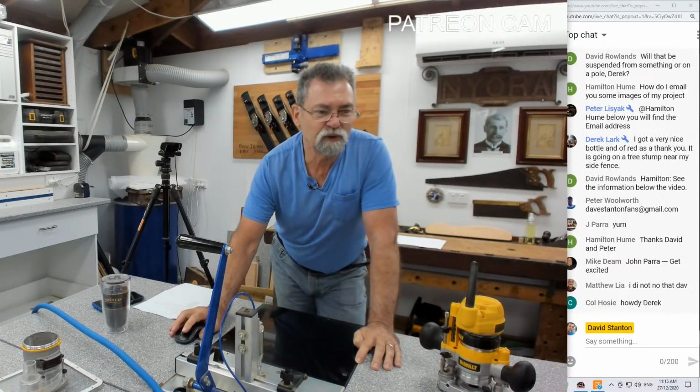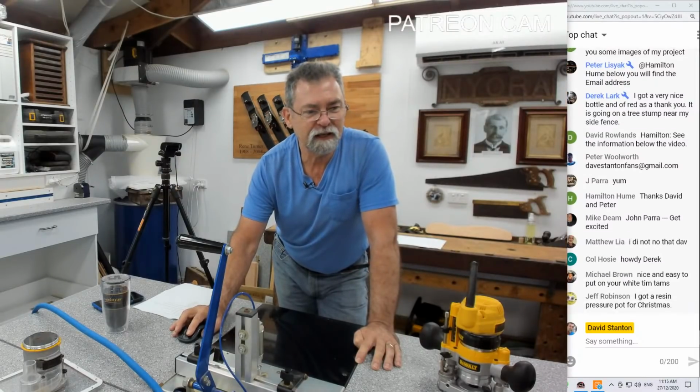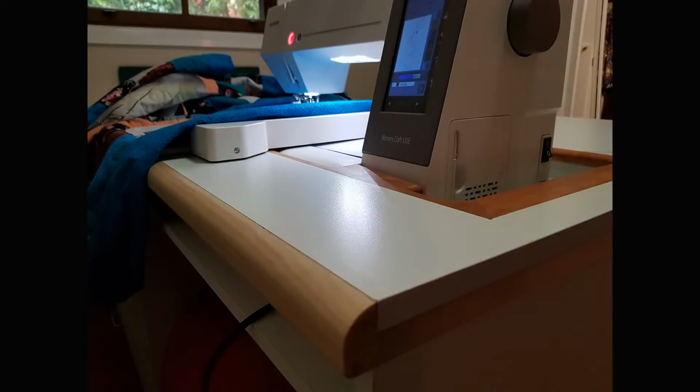All right, let's have a look, we've gone past there. Table 4, drawing table 1. Okay, so this is a picture. You got a resin pressure pot for Christmas. That's a fantastic thing. Okay, so this is the new table that I've built for it.